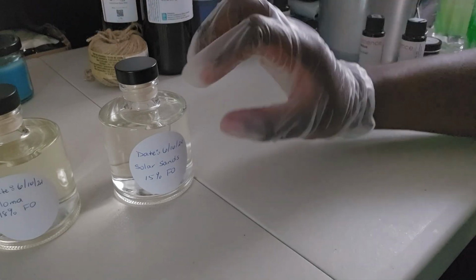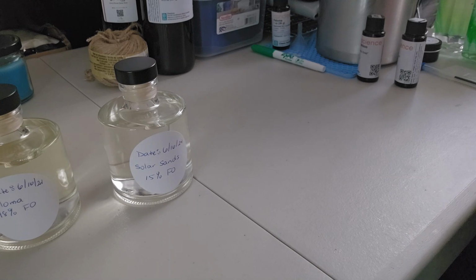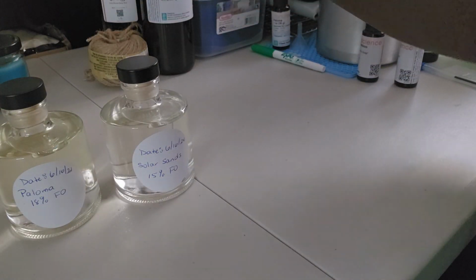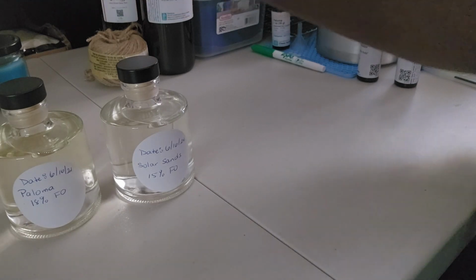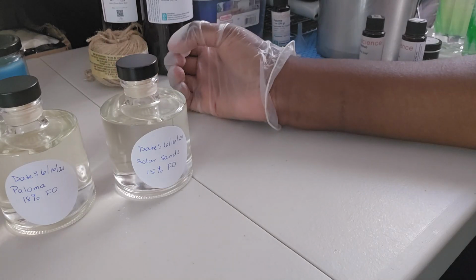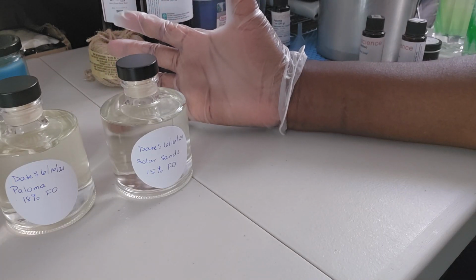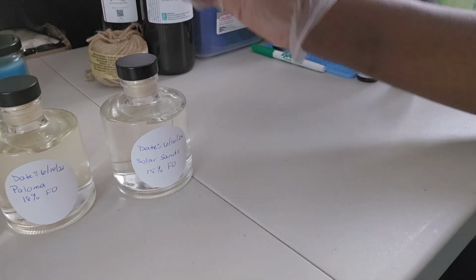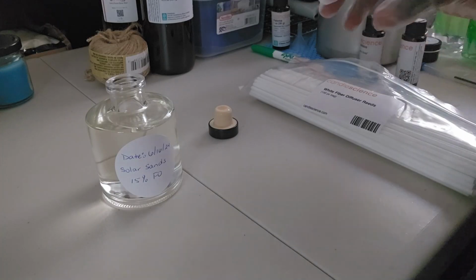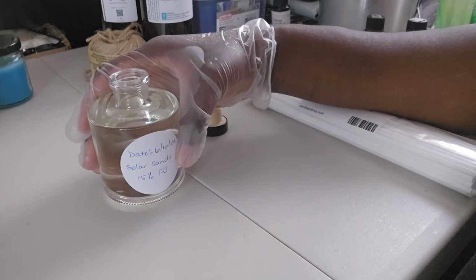Now, I don't think I needed to fill them up. I could have easily did 3 ounces instead, but these are going to be, like most of my testing stuff, my samples just for me to test out and use for personal. But I wanted to get the full effect of what it would look like. So now that I have these 2, I'm going to stick the reeds in them, and that will be the final step. All right, so I'm going to test out the Solar Sands one first.